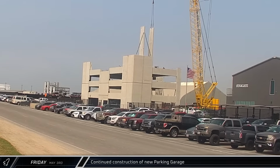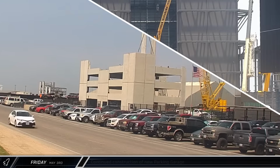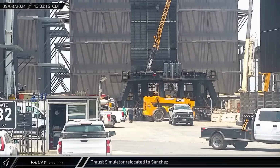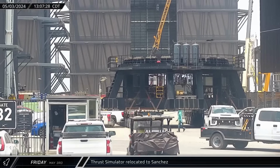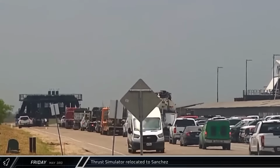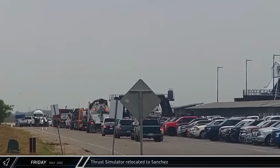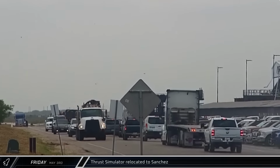At the new parking garage, the top level walls for the garage's staircase were put in place. The booster thrust simulator stand, used to verify the structural integrity of Booster 13's lower dome under flight loads, departed Mega Bay 1. It was carefully maneuvered around cars and construction equipment as it slowly lumbered towards Highway 4. Once the stand was on the highway, it was a quick journey to the Sanchez entrance, where the stand will remain in storage until Booster 14 is ready to roll out.